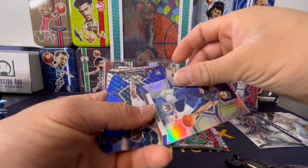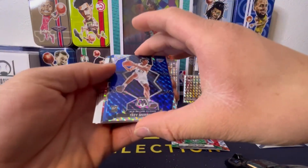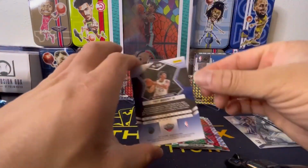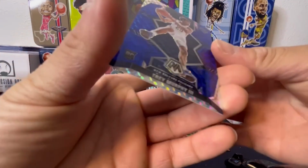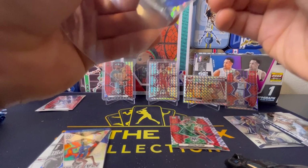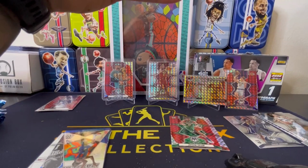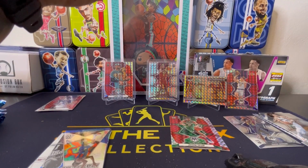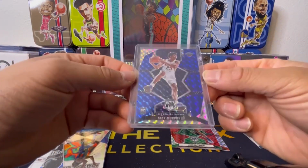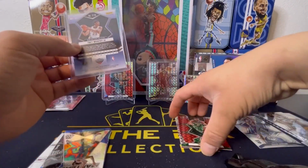We're just going to Trey Murphy in a blue prism. Trey Murphy, probably one of the up-and-coming rookies that you have never heard of. Blue, number 55 out of 99 for Trey Murphy. He has a really good game. Center for the New Orleans Pelicans. Shoots the three, dunks, plays very well with Zion. If Zion and Brandon Ingram can stay healthy, oh my gosh. But so far, so good. Trey Murphy, 55 out of 99. I like it so far.